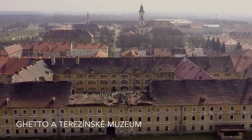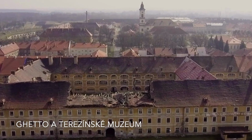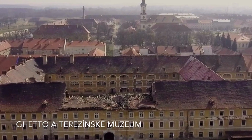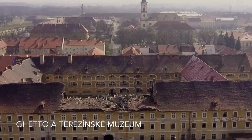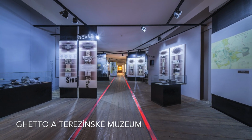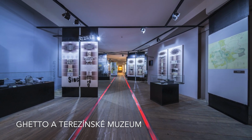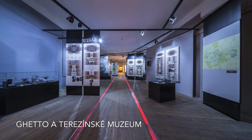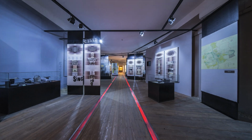Ghetto and Terezín Museum. The ghetto, originally the headquarters of the Jewish administration in the ghetto, is now dedicated to the artistic work in the camp. The Ghetto Museum represents the power of art in difficult circumstances. The Terezín Museum collects documents and artifacts from the Holocaust era. It serves to educate about the horrors of the Holocaust and the history of ghetto life.